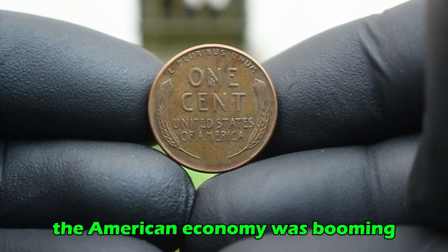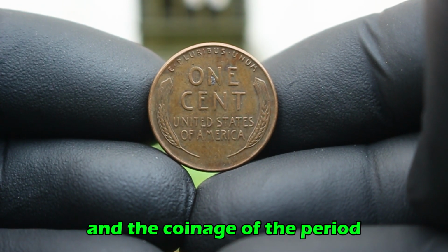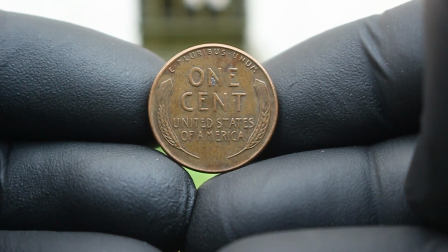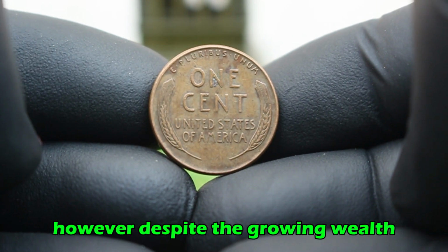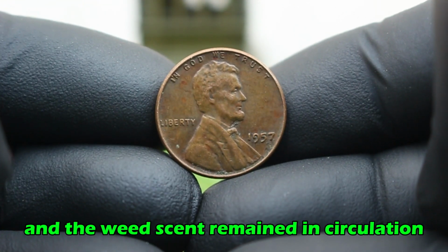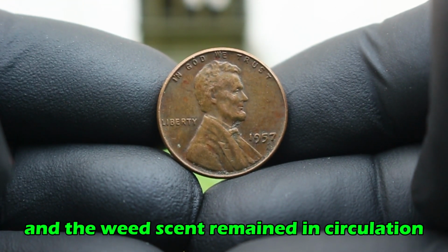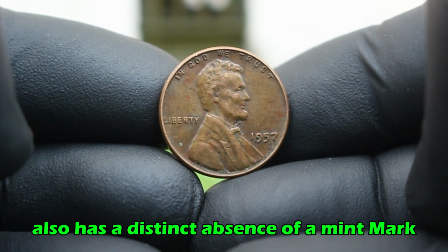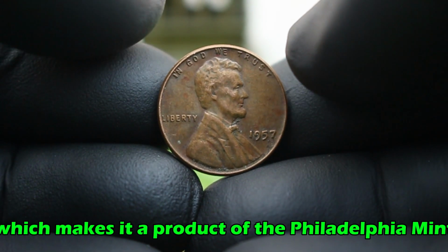The American economy was booming, and the coinage of the period was often reflective of this new era of prosperity. However, despite the growing wealth, pennies were still seen as essential to daily transactions, and the wheat cent remained in circulation.